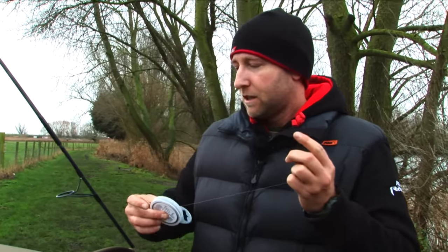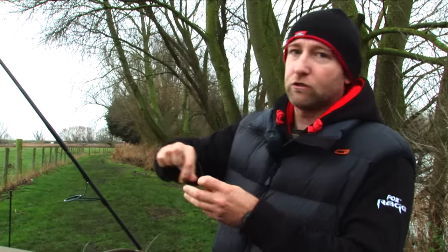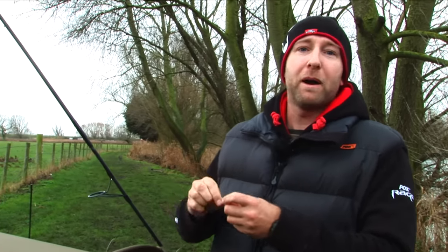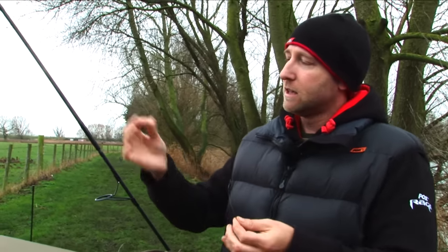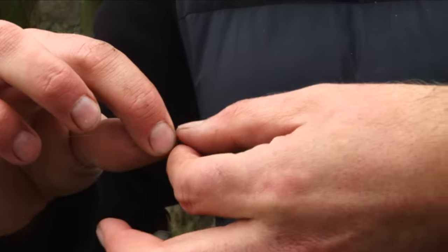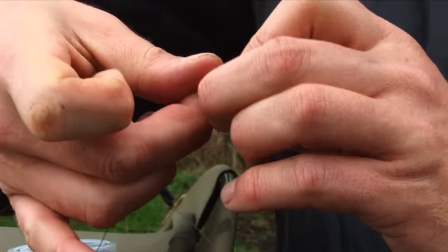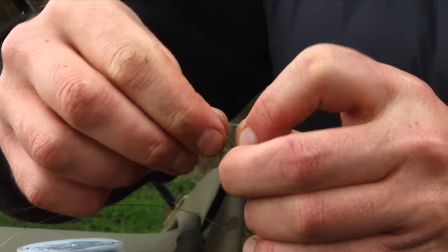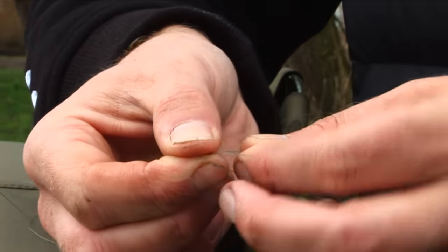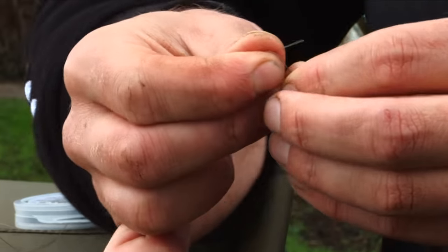Now I'm going to show you how to attach it to the main line. There's a few different knots, but this is by far the simplest and one that I've found to be one of the strongest. It's kind of a back-to-back grinner, a lot of people describe it as. I have my Exocet mainline in one hand, and here we have the new leader material. All we do with the mainline, we wrap it round the leader material and create a loop. Then we pass that tag end back through the same loop, a total of 4 times.